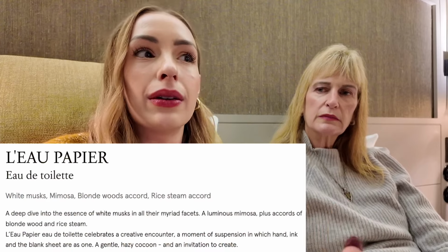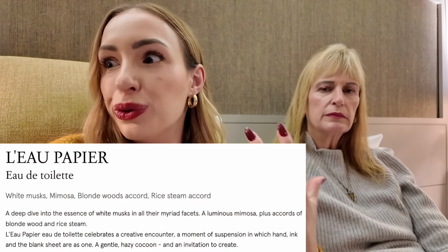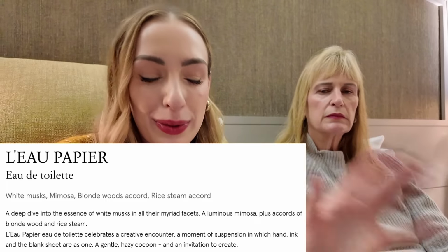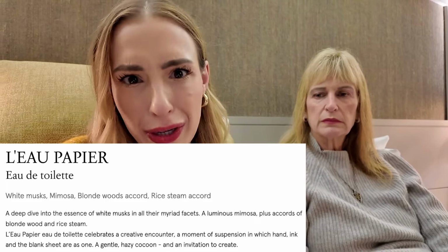If I still worked in an office, I would wear this at work. It almost smells like skin. It doesn't really smell like you're wearing perfume. It just smells like you naturally smell good. I'll have to put the notes up on the screen. I'll link to all these down below in case you want to check them out and read the notes for yourself. Those are the little goodies that we got at Diptyque.